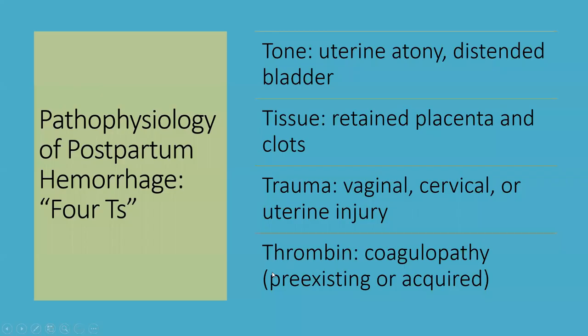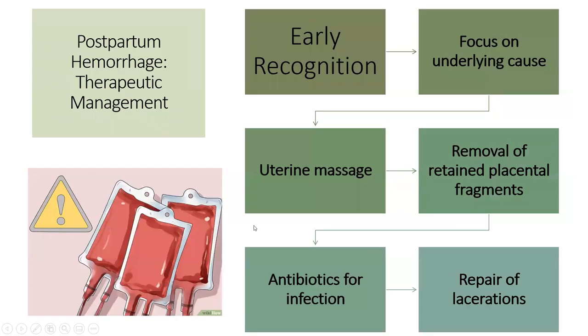So when we have a postpartum hemorrhage, we're thinking about the four T's. We're trying to determine why she's bleeding so that we can fix the problem: tone, tissue, trauma, and thrombin. Those are your hemorrhage T's. And early recognition, the most important part, we're going to focus on that underlying cause. We need to figure out what it is.